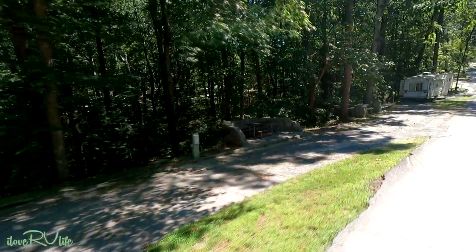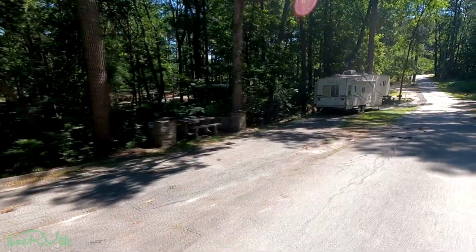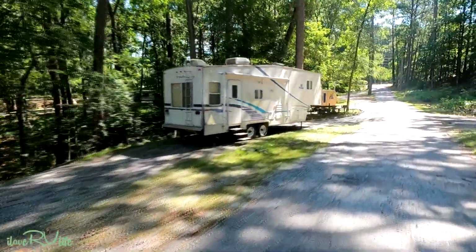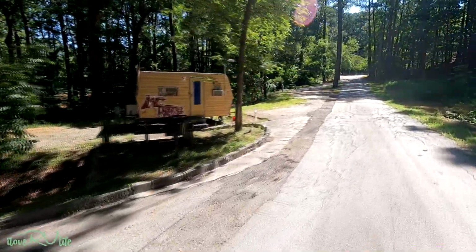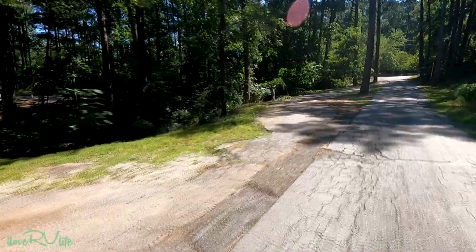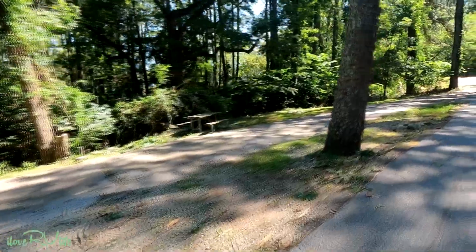In the M section before the pass, you can see the pull-throughs that are here. I actually used one of these pull-throughs. These are big, long pull-throughs. You can see here with this Prowler, no problem pulling into it. So there's several very, very long pull-throughs here in this M section. But I think we could fit into one without any problem. Usually in these pull-throughs, what you have to be careful with is the trees. And this wouldn't be a problem whatsoever.